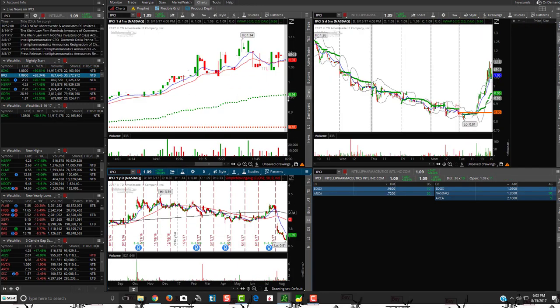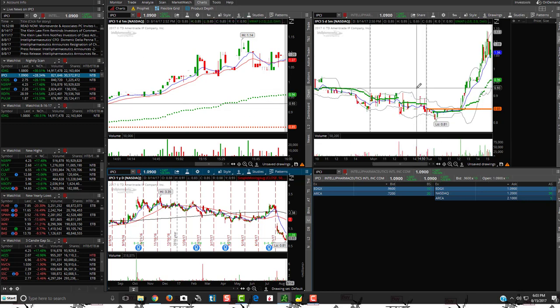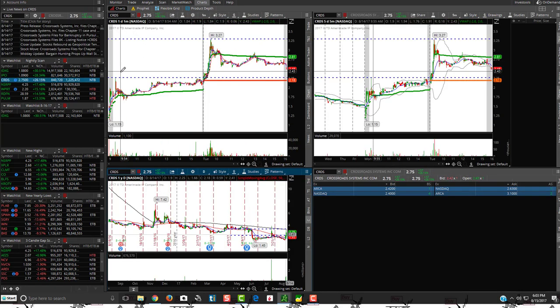IPCI held its highs, kind of choppy. Don't really love that one. Plus, there's some overhead resistance right there. Want to see if it can clear these areas here. So, you know, there's definitely some overhead resistance. Keep an eye on it. CRDS.